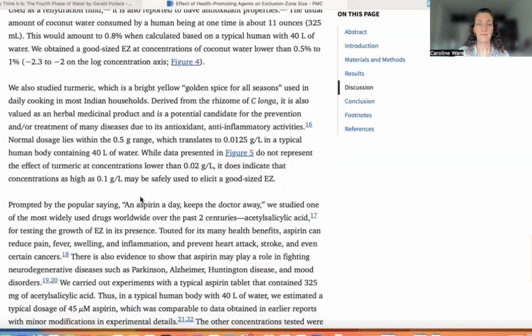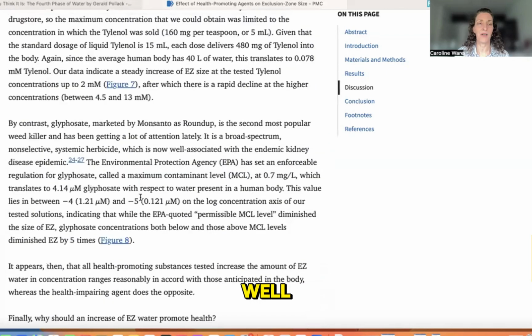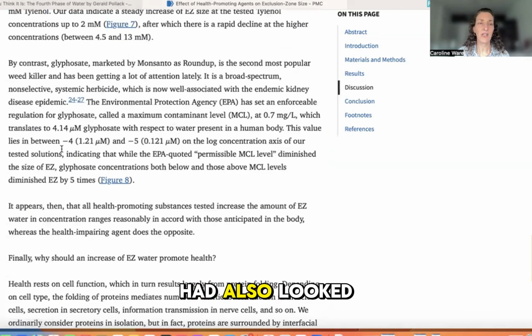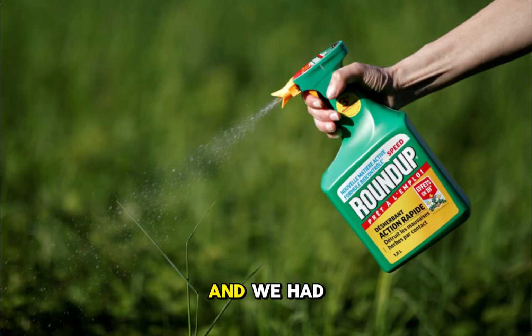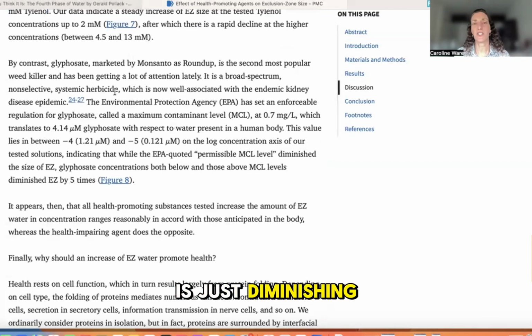Turmeric, even a low dose of aspirin they had found as well. But then they had also looked at glyphosate, and we had talked about glyphosate a couple videos ago about how it's disrupting our microbiome, but glyphosate also is just diminishing the easy water in our body, the structured water, this negative charge that we want so bad. So there's just another reason why it's so important to eat organic and to stay away from this glyphosate. Okay, so it really diminishes.